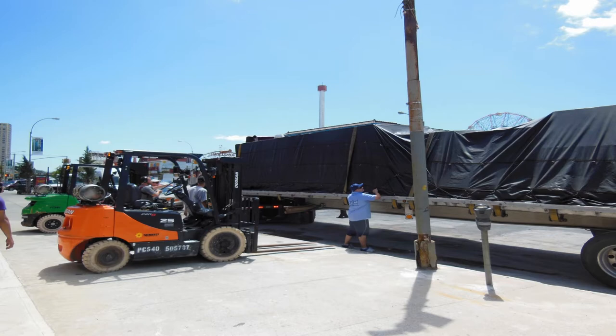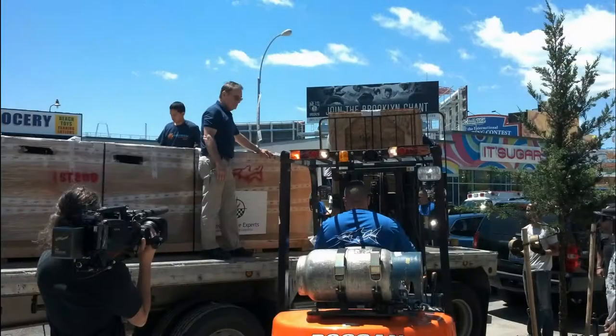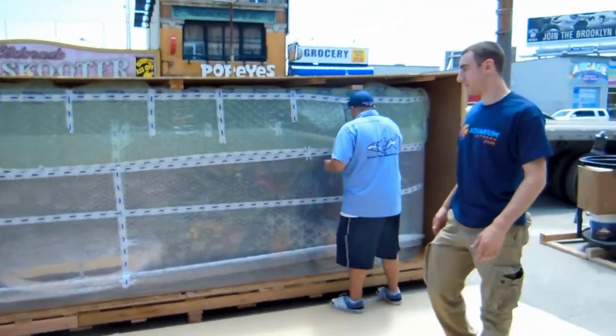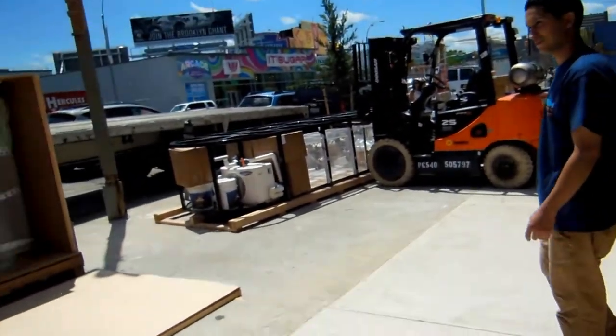Once we got the truck parked, it was time to uncover this huge aquarium and all of its equipment. The next hurdle was to get all of this stuff off of the truck and onto the sidewalk. Once everything was off the truck, we had to open up the crate housing the tank and check for any damages.